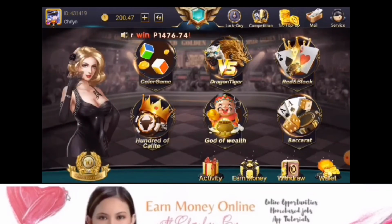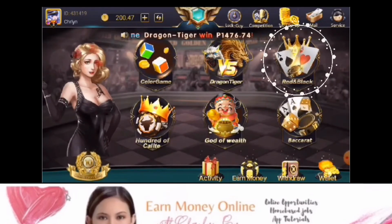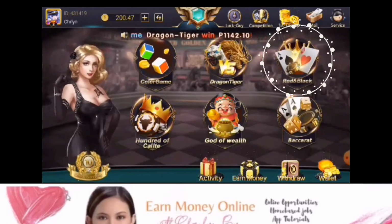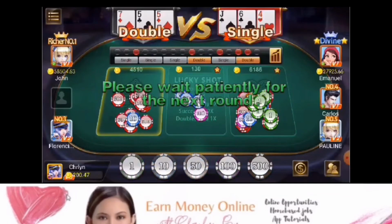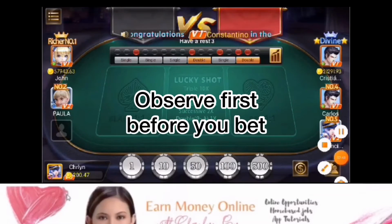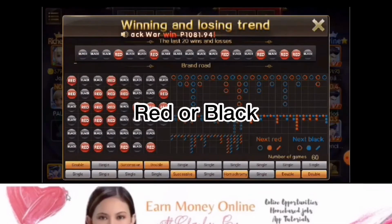One of my favorite game dito, guys, ay itong si Red and Black. So ngayon, ipapakita ko sa inyo kung paano nga ba ito laruin, at kung anong mga tricks ang pwede nating gamitin upang manalo ng mabilis. The first step that you need to do, guys, is to observe. So, mag-observe muna tayo sa umpisa kung ano yung mga lumalabas, kung magkasunod pa ang red or magkasunod pa ang black.